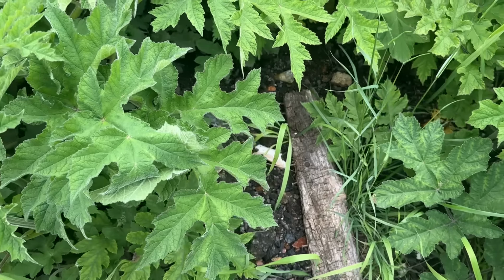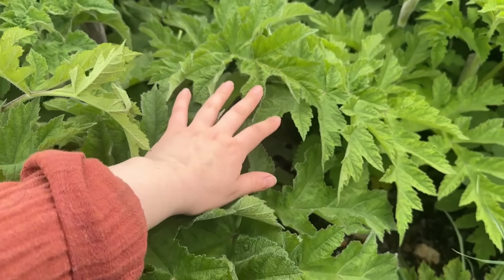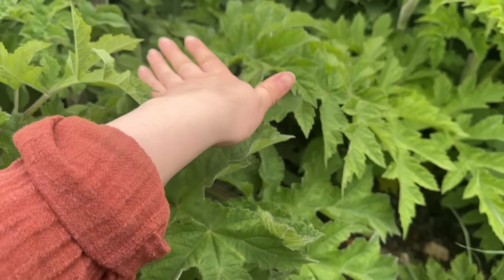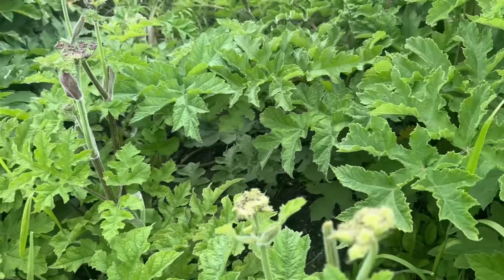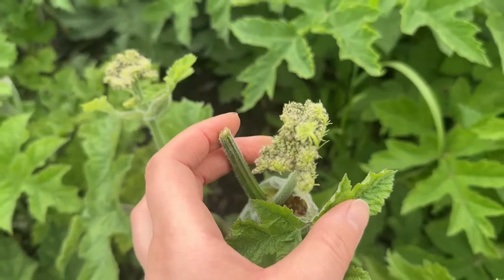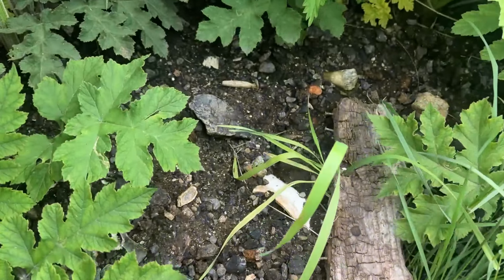I've just spotted something. This is hogweed. Before you say anything, it's not giant hogweed. It's not poisonous. It's not out yet, actually. Look, the flowers are still yet to come out. Anyway, I'm getting distracted because I saw something.